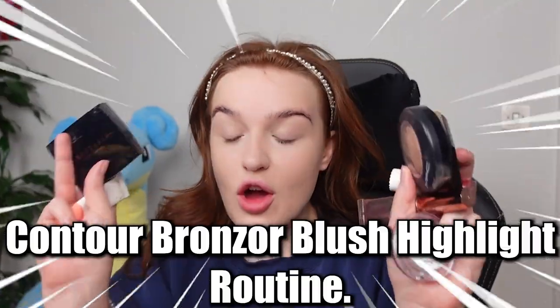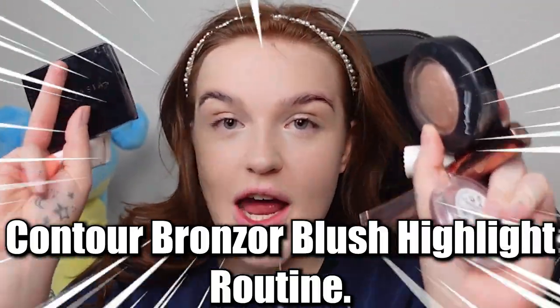Okay, so next we have the very extensive contour, bronzer, blush and highlight routine. And this is a very layered process that I don't expect you to follow along with because this is excessive. But I'm gonna show you it anyway. And please don't judge me. I really enjoy this part of my makeup routine for some reason, but whatever.